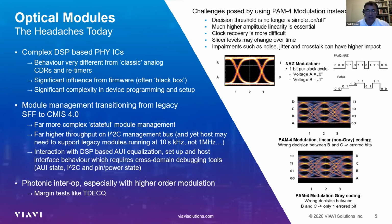Another significant challenge, as Jeff alluded to, has been the adoption of more complex but more comprehensive module management with CMIS 4, and hopefully a transition to CMIS 5 in the future. This is a far more complex, stateful module management, but it also allows module orchestration to do much more. We've also seen a speeding up of the module management buses. The I2C interface traditionally ran at a few tens of kilohertz, but now we're seeing buses run at megahertz as well. And of course, any real system may have to work with both legacy modules, perhaps of 40 gig generation, together with 400 gig modules, all running with different expectations of module management and interface. And we haven't even yet touched the photonic interop, especially with the higher order modulation.